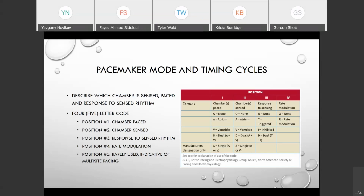The fourth position has to do with rate modulation. We'll talk a little bit about that when we get to the very end and we talk about, hey, what happens when somebody exercises? And then the fifth position, we rarely talk about this. It has to do with multi-site pacing. So, for example, your bi-V pacing, we have a denotation for your fifth position to help gear the person towards that there's multiple sites that are potentially paced. I would not worry about the fifth position. I don't even think an attending would honestly pimp you.